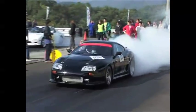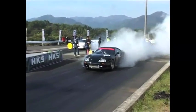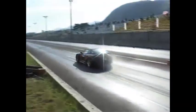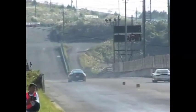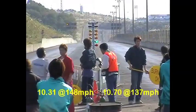Another tough Supra. This one was built by Red Zone in Hokkaido. Hokkaido is the northern island of Japan, so they had to take a ferry to get to this meeting. This car's engine is a 3.1 with twin HKS 3240 turbos. Looks like the ferry trip was worthwhile.